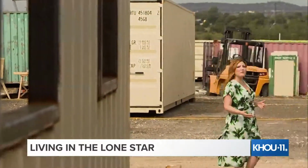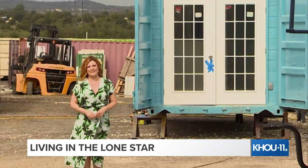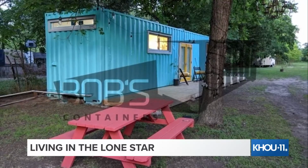You're probably wondering how much it's going to cost to get you in one of these things. Well, if you want to go bare bones and just have Bob's crew cut out the metal, you're looking at the low 20,000s. But if you're looking for more of a finished product like these guys, they're going to start in the upper 20s. It's a good alternative for a lot of people, especially people looking for a tiny home or who want to drop a rentable unit in their backyard. It's becoming a very viable option.